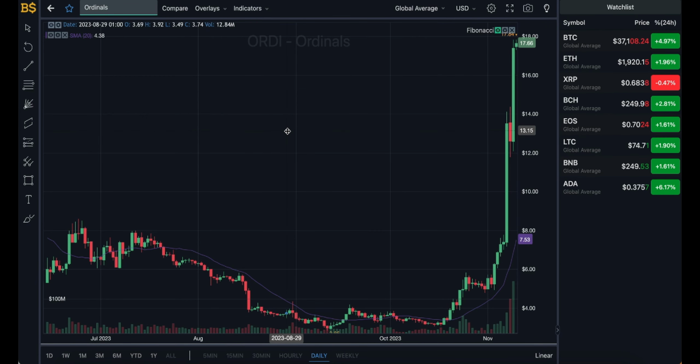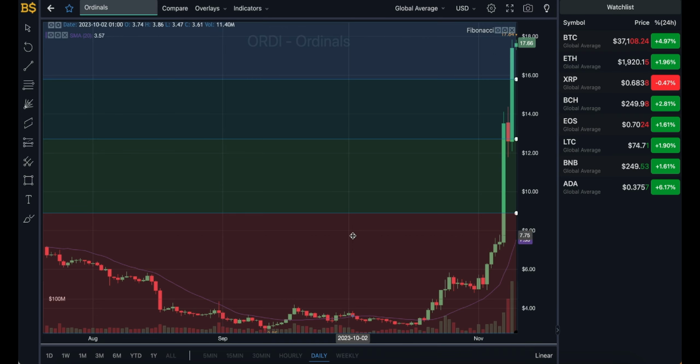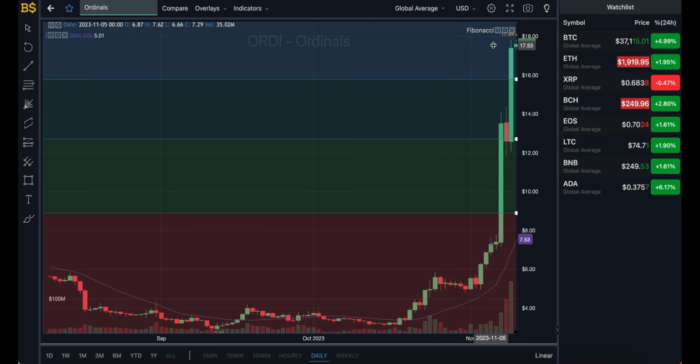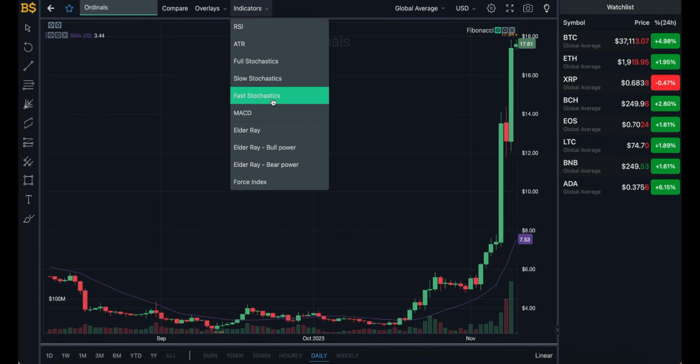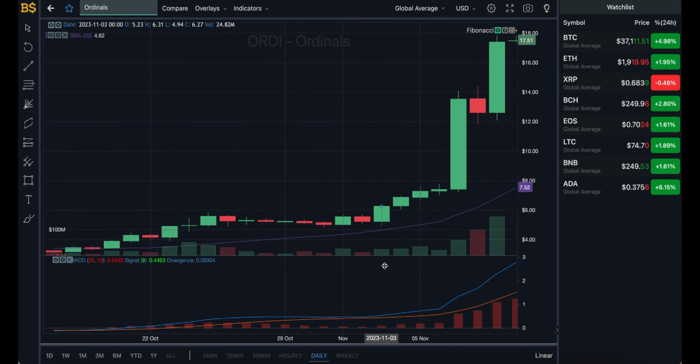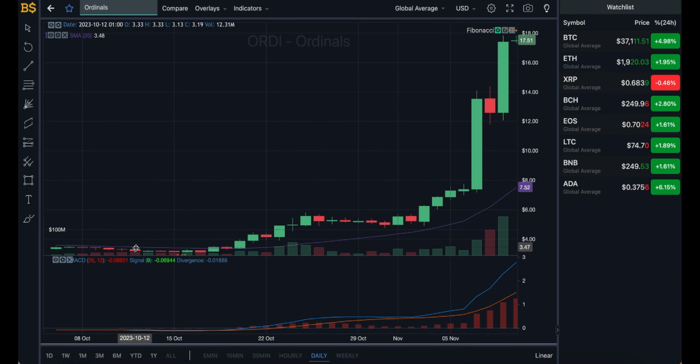So we are currently looking at the candlestick pattern chart with the Fibonacci scale, which I'm going to be using later on in the video to do some technical analysis. But for now, I'm just going to hide this, and I'm going to bring up the usual MACD indicator to do some price prediction, as I'm pretty sure that's what most of you guys are here for. So we are currently looking at the daily chart, and at the top here we've got the purple line running across the chart, which is the SMA indicator, giving us the average value of Ordinals, which is here in purple at $7.52. However, it is actually trading at a much higher value here in green at $17.50, meaning it's performing quite well and much better than expected.